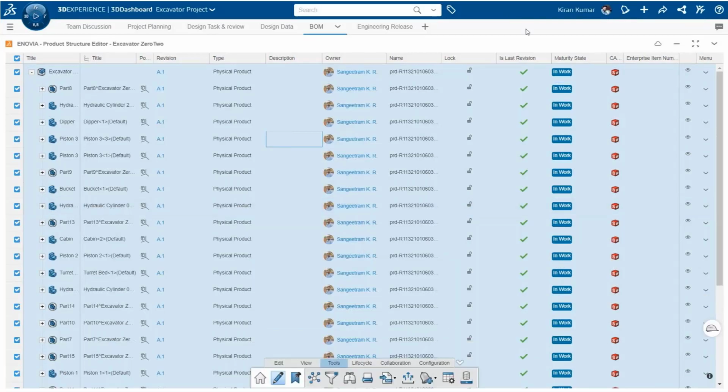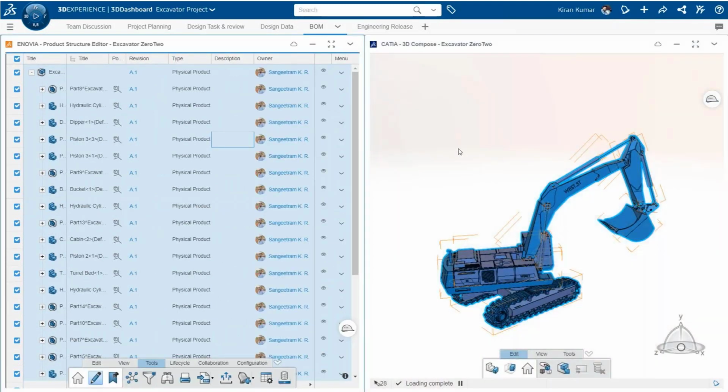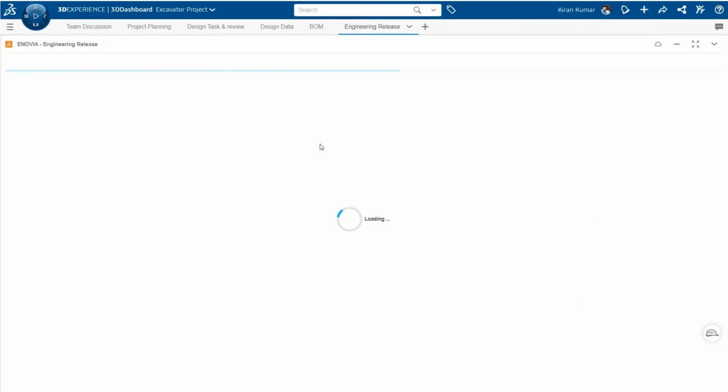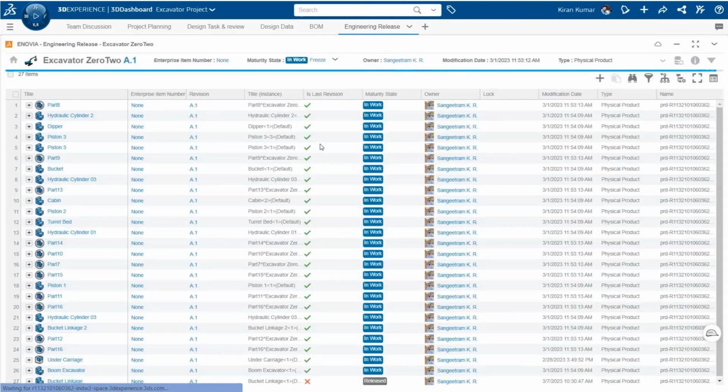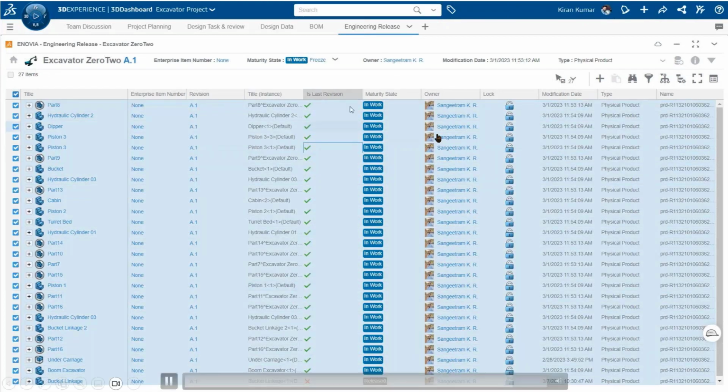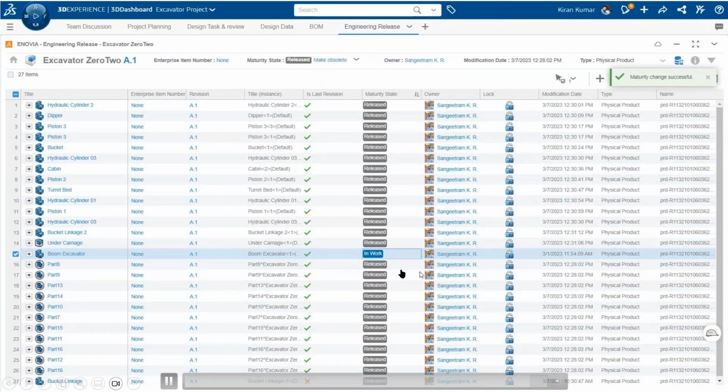After this, he has taken the file in Excel format. Now he wants to release the drawing to the manufacturing team. The drawing can also be released directly to the manufacturing team from the platform here. You see, the maturity state is in the in-work state now. So he can directly select all the models and release the drawing to manufacturing here. So the files are completely released to manufacturing now.